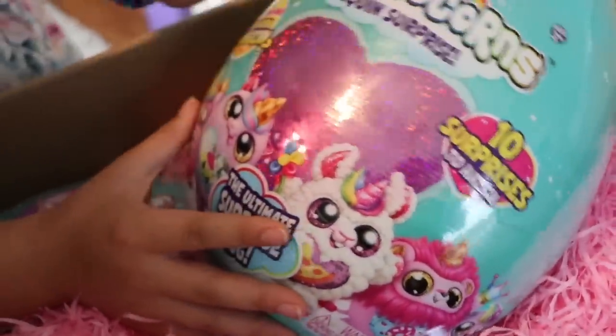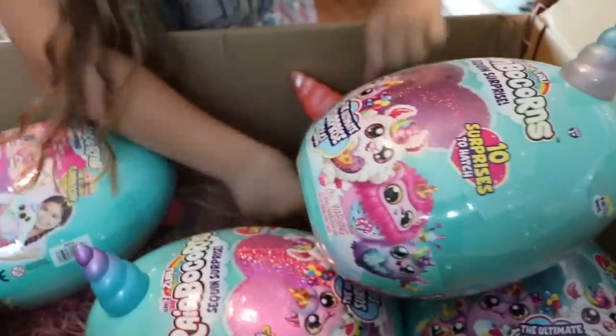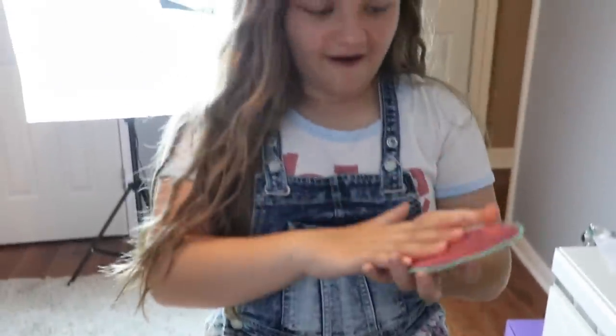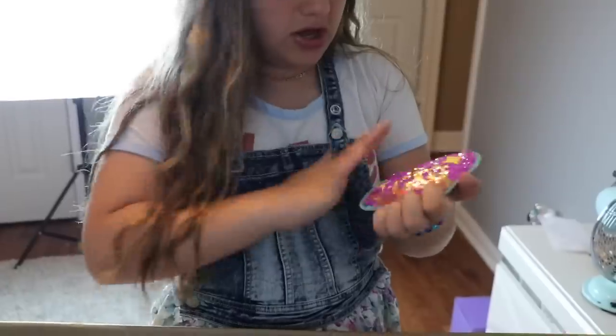Ooh, what is this? Are these Rainbocorns? Ooh, they're so pretty too. Oh, this horn is so pretty. Oh, 10 surprises? I wonder how many are in here. Oh, 1, 2, 3, 4, 5. Are these stickers? Ooh. They're sequins. I'm so excited! Ooh, fluffy.